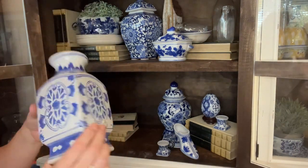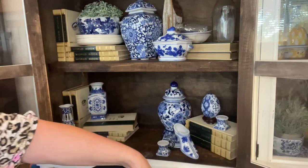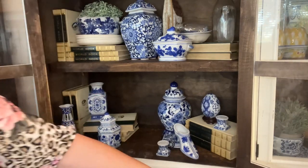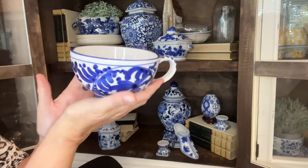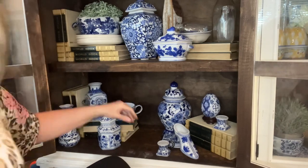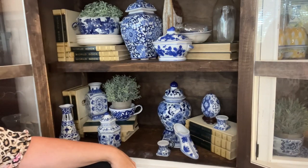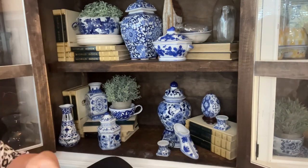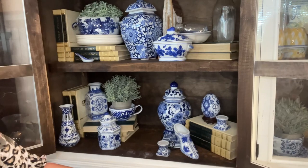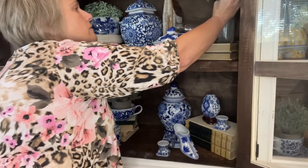I got this from my mother-in-law, the collection of my mother-in-law. A collection from my mother-in-law. I got a lot of pieces from that, didn't I? Now, I have this little cup. This was my mom's. I think I'm going to set it beside that with another piece of greenery in it. That's sweet. I have another little spoon. And maybe just to fill in greenery back here.